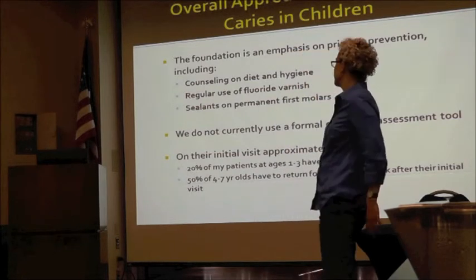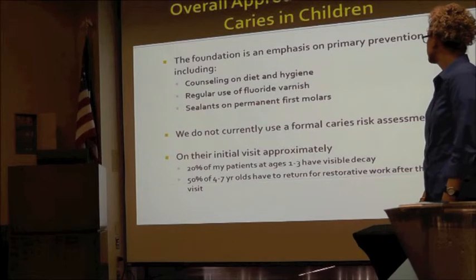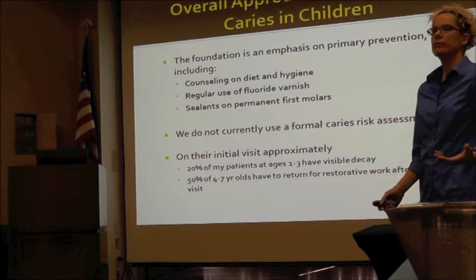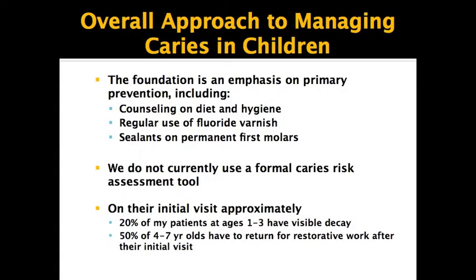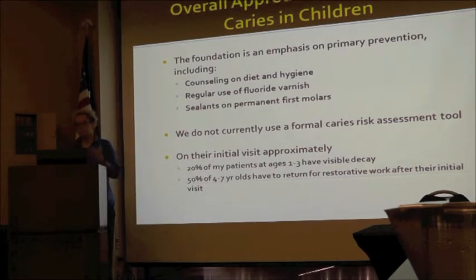So just like everyone here, how we approach treating cavities in high-risk kids is a really strong focus on diet. I think diet's the most important element that we can change. And fluoride varnish, sealants, of course, we do all of that in spades. They still have cavities when they first come to see us, and they continue to get cavities when they're babies, or by the time you take X-rays to see the interproximal. Most kids need to come back for restorative work.